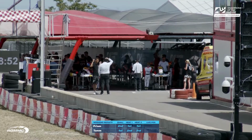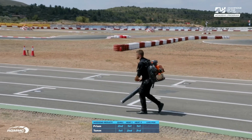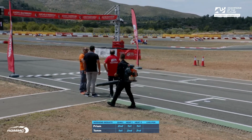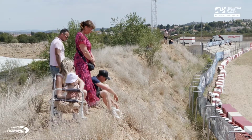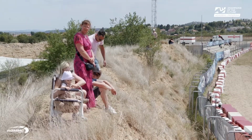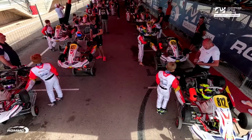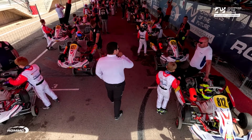There you can see the weekend results for the top 2, Bruno Priam and Albert Tam, second and first and second, first and third. So again, they've been really battling against each other throughout this one, really putting themselves in a prime position. Another prime position is, well, right there on the banking. That is on the outside of turn 15. That's some of the fastest corners on the circuit that you can see there. And everyone taking a prime spot there to watch the racing from that position.